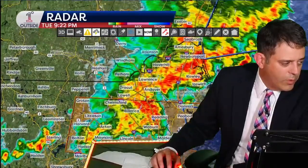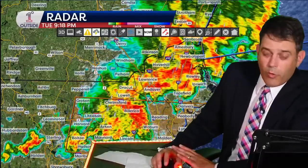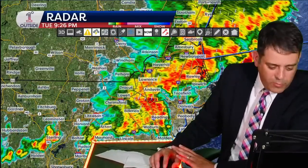I'll zoom it out a little bit more so that those of you who are just joining us get a nice clear view of what's going on with the storms. Basically, from the Mass Turnpike, Sterling's getting another one. What's this, your fifth round in Sterling so far, I think?